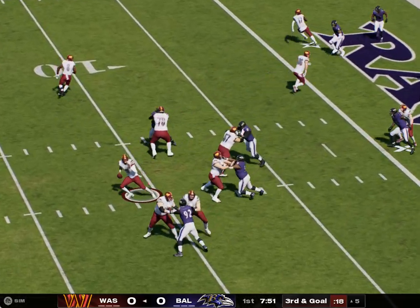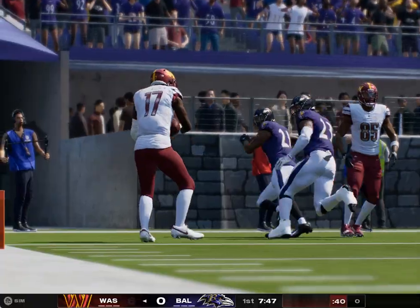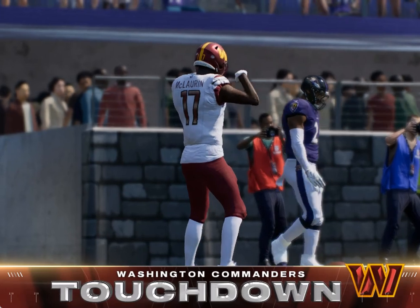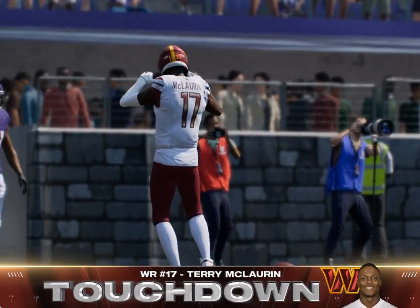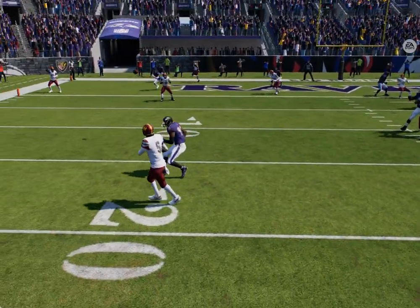They'll look to throw on third and goal. Looking for McLaurin, and he's got him. Touchdown, Washington. A 5-yard touchdown catch. And the Commanders are on the board first on the road here in Baltimore.